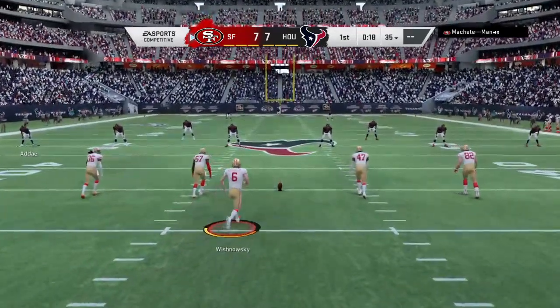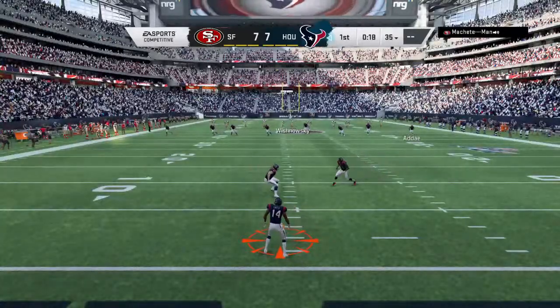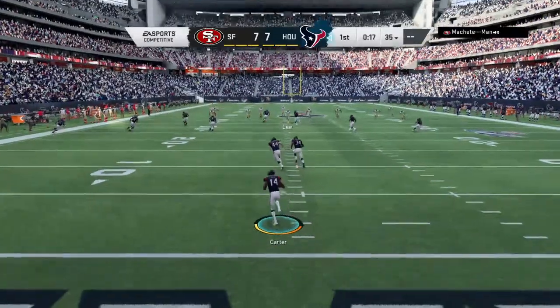Each team has scored. 7-7 here as the kick's away. Rolling Meadows. This fielded at the 2.